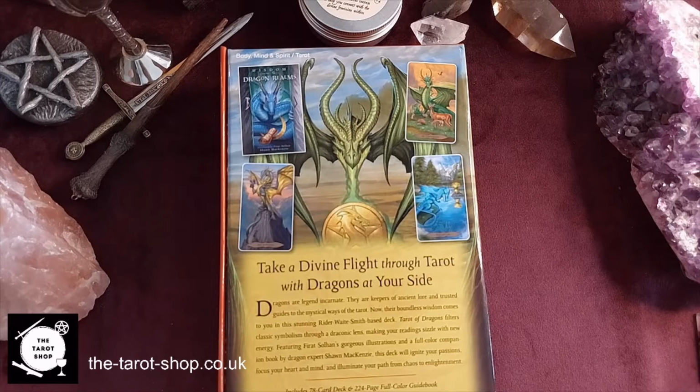Now their boundless wisdom comes to you in this stunning Rider-Waite Smith-based deck, which I always enjoy because actually that's good for beginners. Tarot of Dragons filters classic symbolism through a draconic lens, making your reading sizzle with new energy, featuring Firat Solhan's gorgeous illustrations and a full-colour companion book by dragon expert Shawn Mackenzie. This deck will ignite your passions, focus your heart and mind, and illuminate your path from chaos to enlightenment.